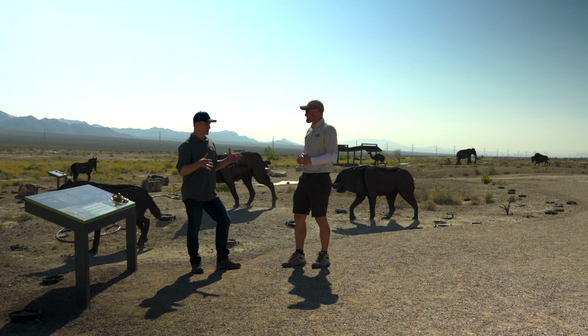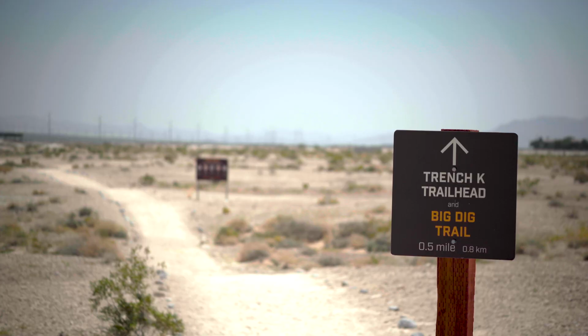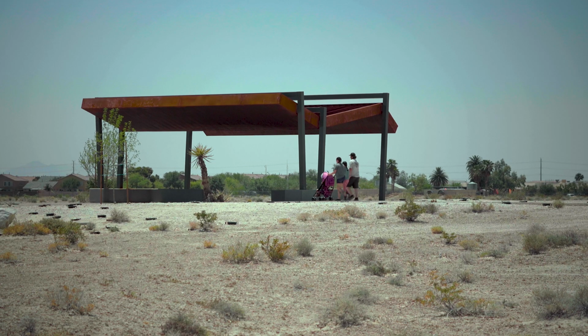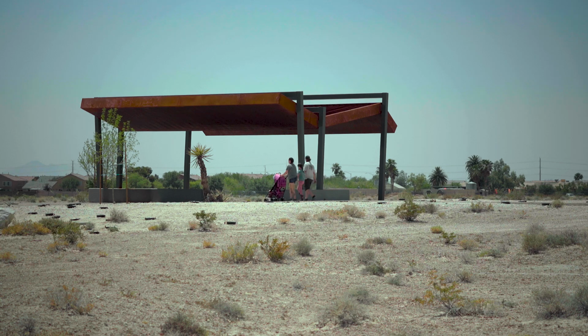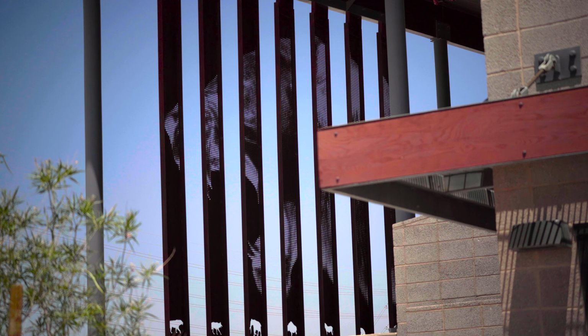So when people come to the Ice Age Fossils Park, what can they expect to see and what can they do? So much to see and do here at Ice Age. My personal favorite is hiking. We have over 3.5 miles of trail out here to go hike. We have an amazing museum experience indoors. You learn about the history of the park, the geology, the paleontology.